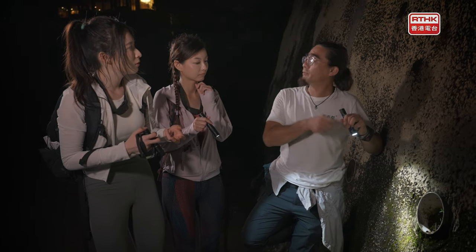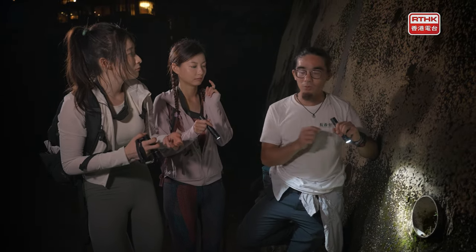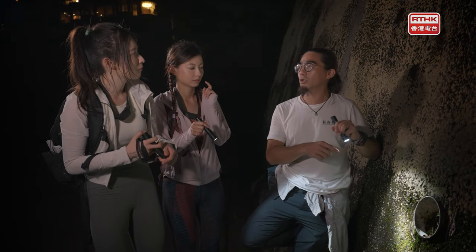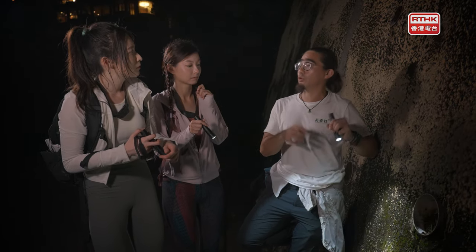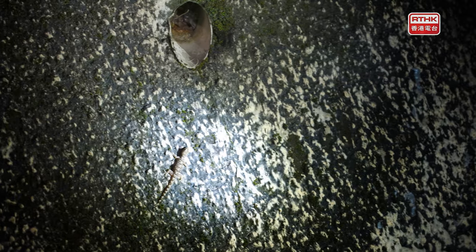Judging from its size, who will they be competing with? Romer's tree frogs. Yeah, that's why we have been monitoring whether their increasing number would lead to a drop in the number of Romer's tree frogs that are unique to Hong Kong. It's a real issue. Hey, look at this one here.